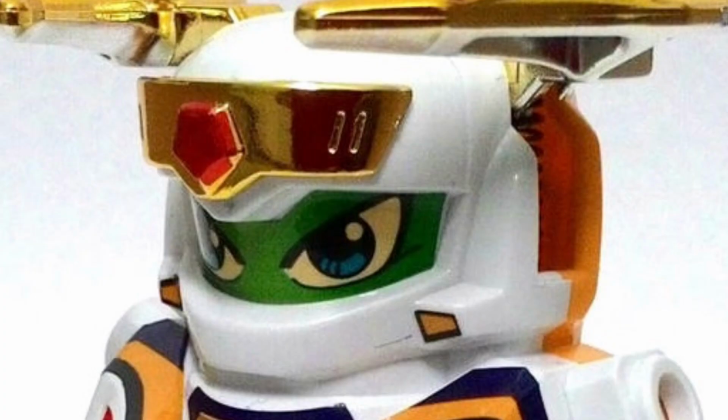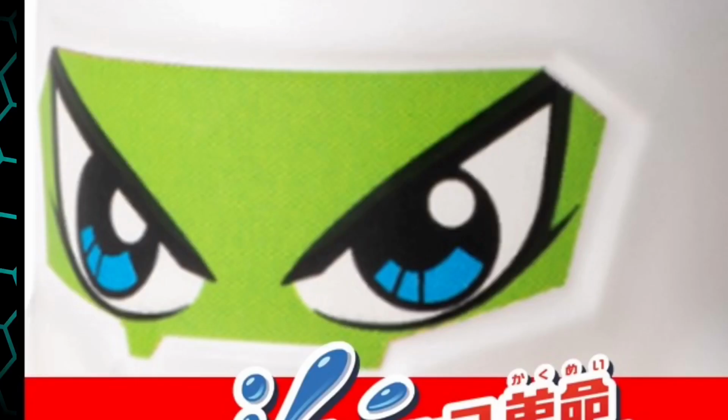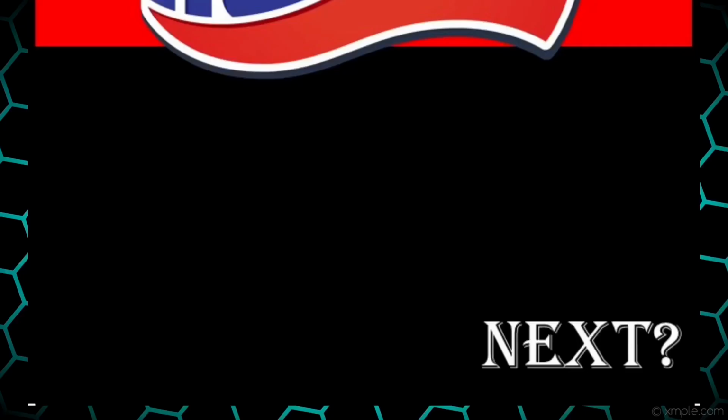Made to fit inside of a visor. The actual shaping of the visor suggests that it's the same kind of visor shape as the Gyakurock visor, which is absolutely insane. Straight out of Stag Sphinx, straight out of Super B-Daman. We have the red little stripe in the middle, and then on the bottom, what was very interesting is we actually have this black box that says next.